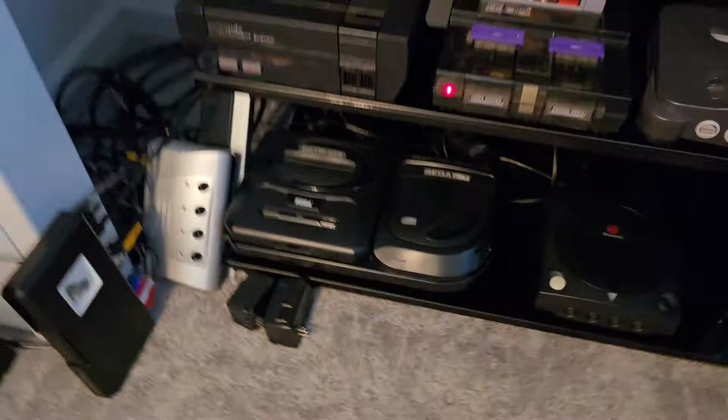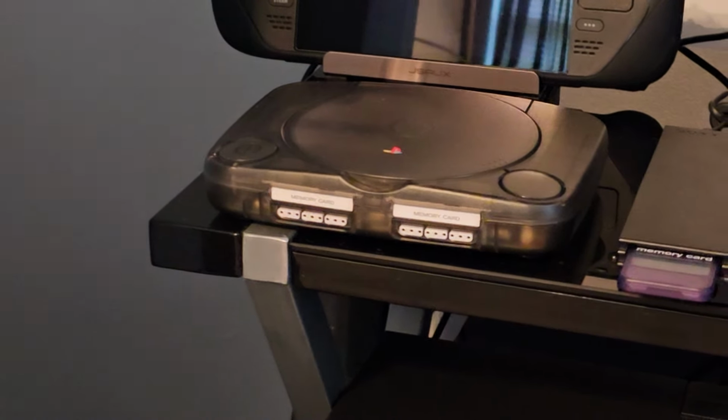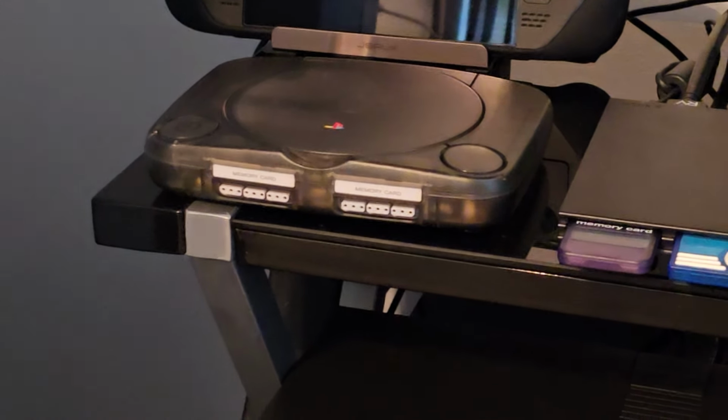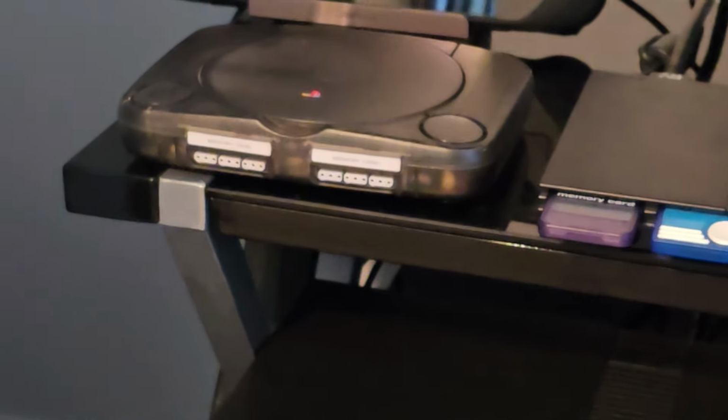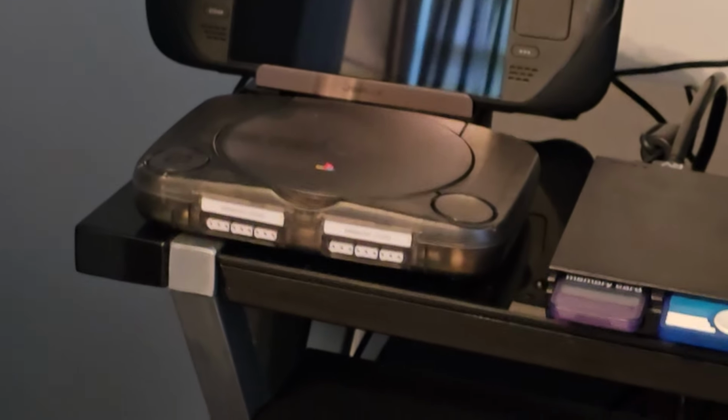So let's talk about these consoles. So PS1, right, I pretty much grew up with that at a friend's house. I played it a lot, but again, at the time, what I owned was the original Nintendo and a Sega Genesis when I was a kid. That was all I had.